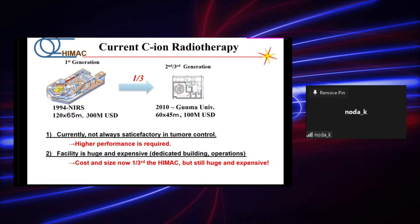So we could reduce the cost and the size to one third compared with HIMAC. This is the Gunma University facility. So we call it the second and third generation. The size is 60 meters by 45 meters, and the cost is 100 million US dollars. But currently, carbon therapy is not always satisfactory in tumor control.